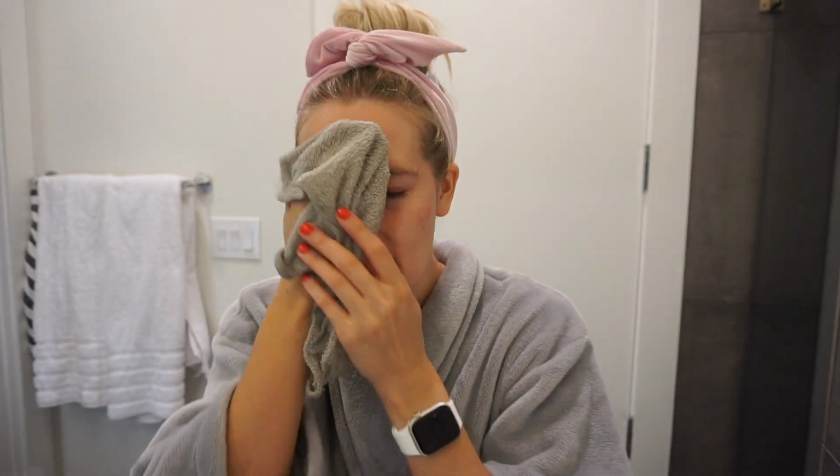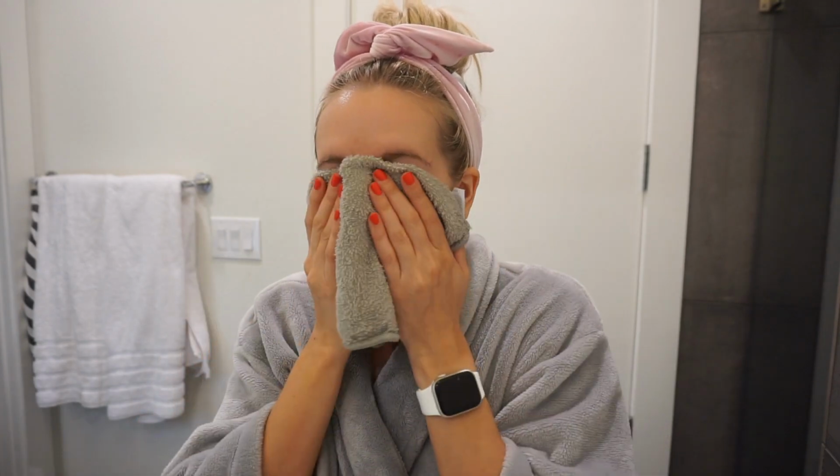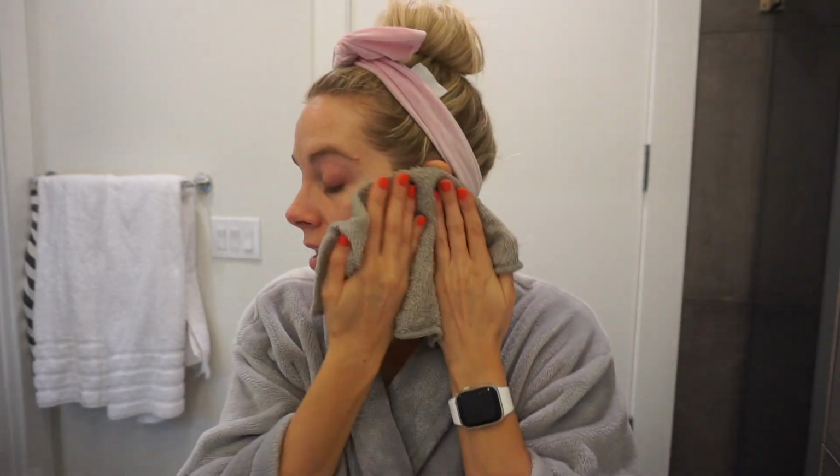I like to use a washcloth at this step because I use white towels and I don't want any leftover makeup, because that was just my first cleanse, all over my white towels. I don't really use it to exfoliate. I just use it to get rid of the excess moisture.